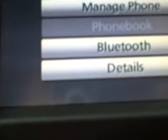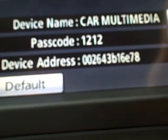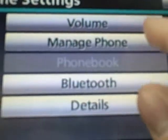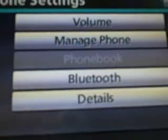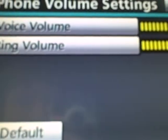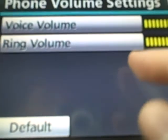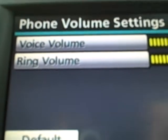Here's also your phone settings. You can manage your phone book. Pretty much all things that we've talked about. I mean, connect the phone. That's just another way that you can. Sorry, I kind of slipped there. So manage phone. That's another way to get into pairing the Bluetooth. You can change the volume of the ring, the volume of the voice. I think the ring volume sometimes is a little loud, so you can turn that down a little bit if you want.